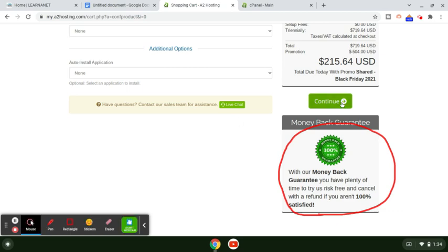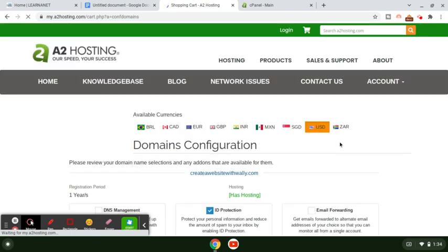So if everything looks good, just click continue. And on the next page, you're basically just going to be setting up your account.